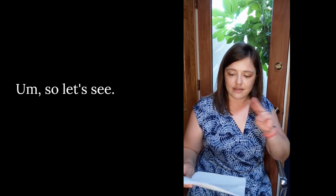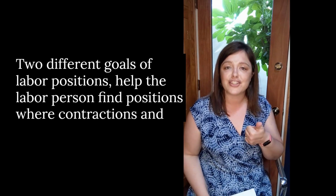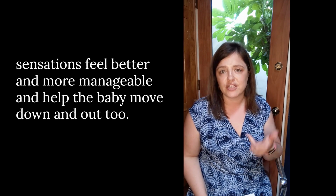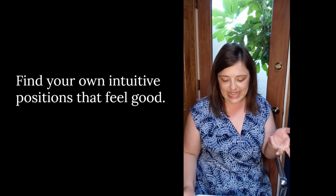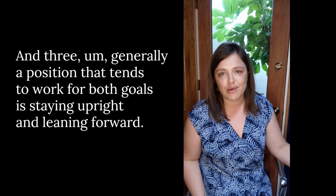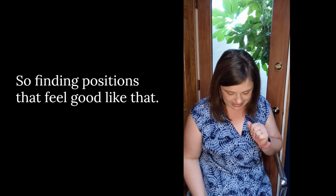So let's see. Two different goals of labor positions: one, help the laboring person find positions where contractions and sensations feel better and more manageable, and help the baby move down and out. Two, don't overthink it. Find your own intuitive positions that feel good. And three, generally, a position that tends to work for both goals is staying upright and leaning forward. So finding positions that feel good like that.